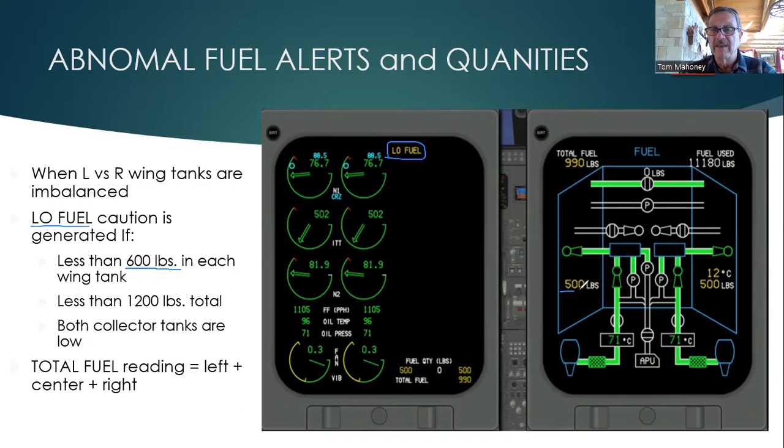So in this case, in the synoptics page, it's showing that we have 500 pounds in each tank. That's less than 600 pounds in each tank. So that's why we're going to get this low fuel alert. We also get that low fuel alert when there is less than 1,200 pounds total. So again, in this case, we have 1,000 pounds total. But if we actually looked up here, it says 990 pounds total. So that is less than 1,200 pounds. So we again get the low fuel alert.